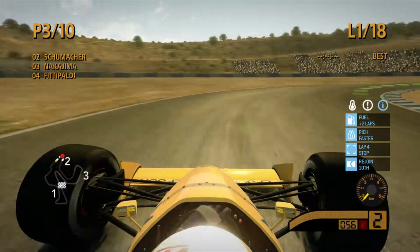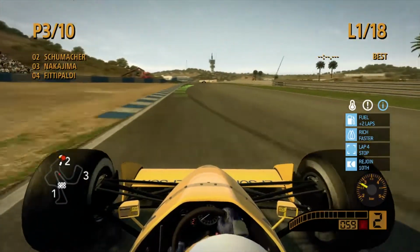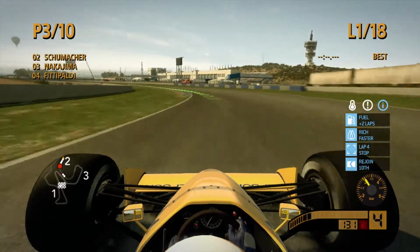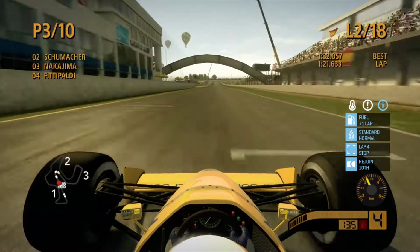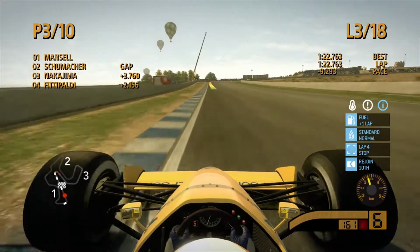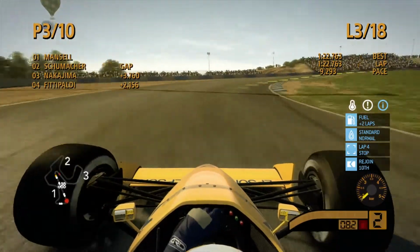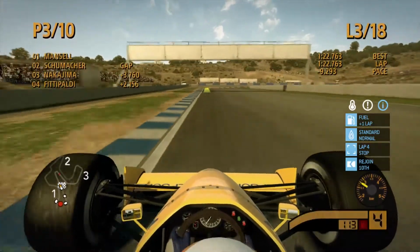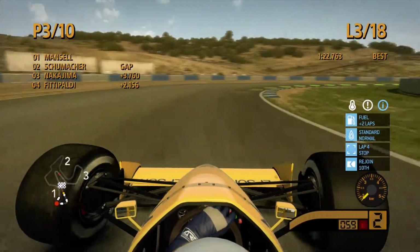To see Schumacher and Mansell, the two championship protagonists, are already pulling away from myself at the moment. So this is really not what I need in the early stages of this Grand Prix as we now skip on to the end of lap 2. You can see the gap now is up to nearly 4 seconds by this point of the Grand Prix. So this is not ideal for myself. We really need to try and close back up to the race leaders here over these next couple of laps.